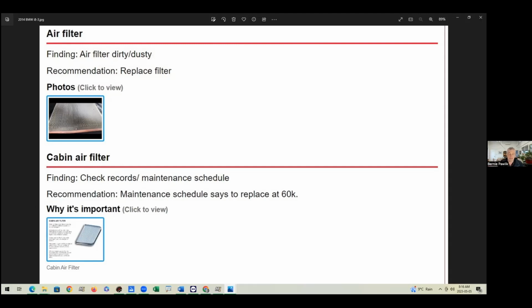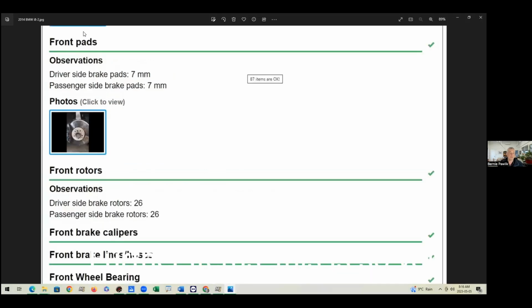And of course, we explain that sort of thing too. Further items. So you can see this is a green item, brake pads, but we actually have a measurement of the brake pads, 7 millimeters, and a photograph of the brakes. Brake rotors were measured, calipers are okay. So we provide measurements on certain items, tires, brakes, those sort of critical items, and you can see how they wear as the vehicle goes.